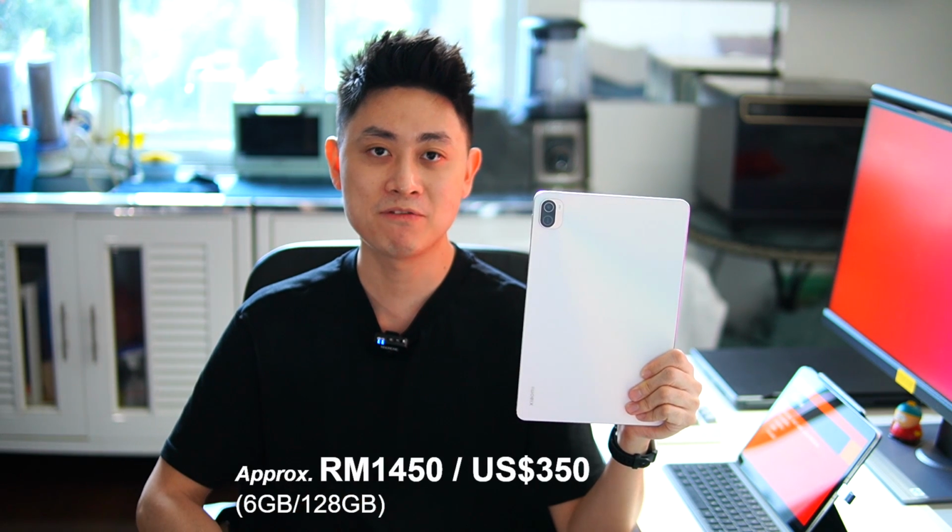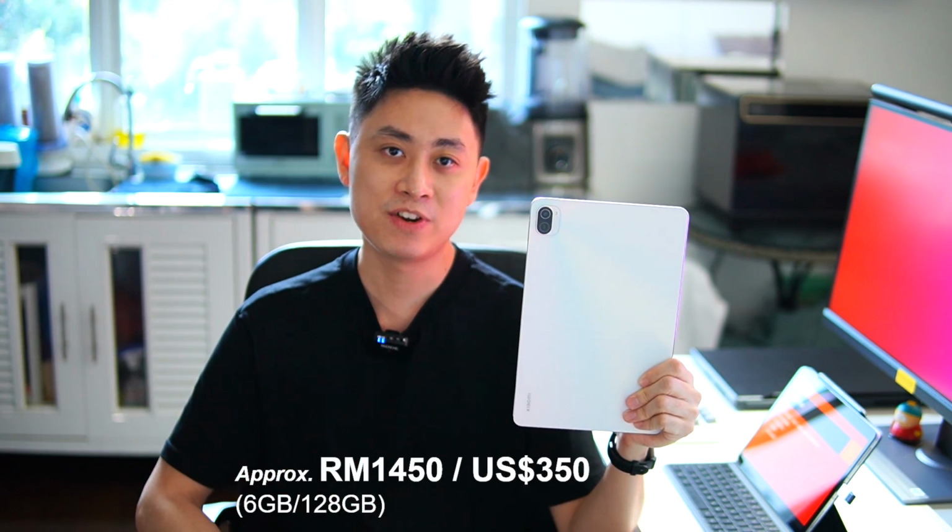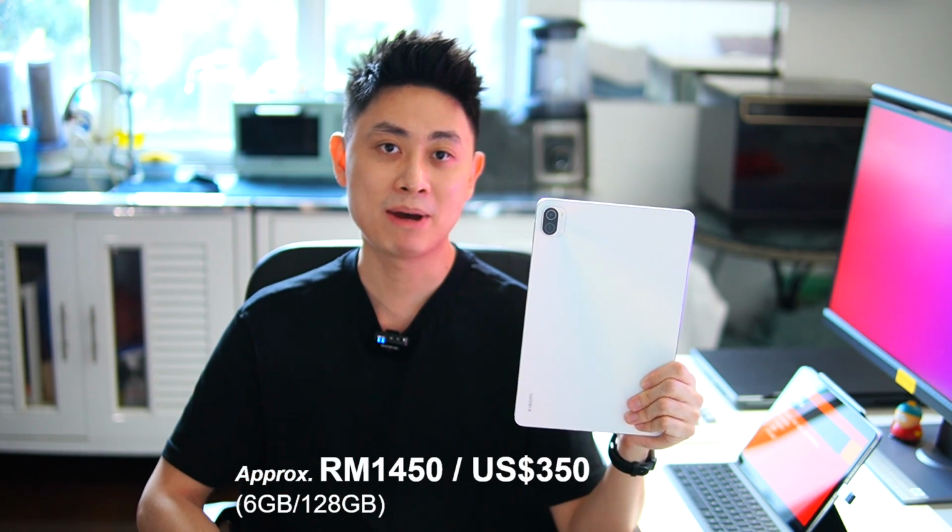So first up, let's just talk very quickly about the price again. Here in Malaysia, I got my Mi Pad 5, obviously from China, for approximately less than 1,500 ringgit, and that is for the base variant of 6GB and 128GB of internal memory. Alright, so let's talk a bit about, after using it for 2 weeks, how is the experience?